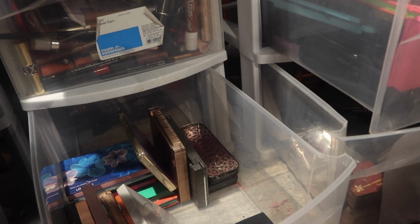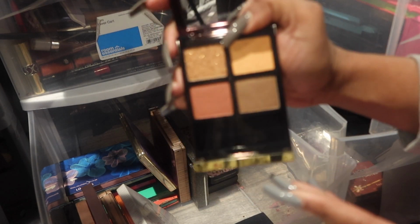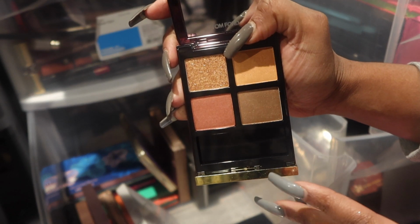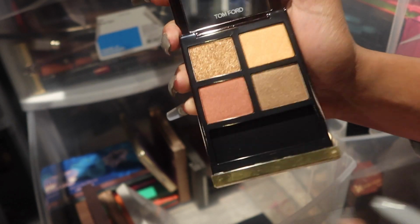I have a Tom Ford palette, which is right here, that I can show you guys too. I'm gonna open it so you guys can see. I'm just struggling, but this is Tom Ford. It's so beautiful. I love this color right here. It's such a gorgeous color. If I focus, it's so gorgeous. Such a nice sunsetty type of color. So I definitely want to play around with this palette. I don't think I've worn it yet.